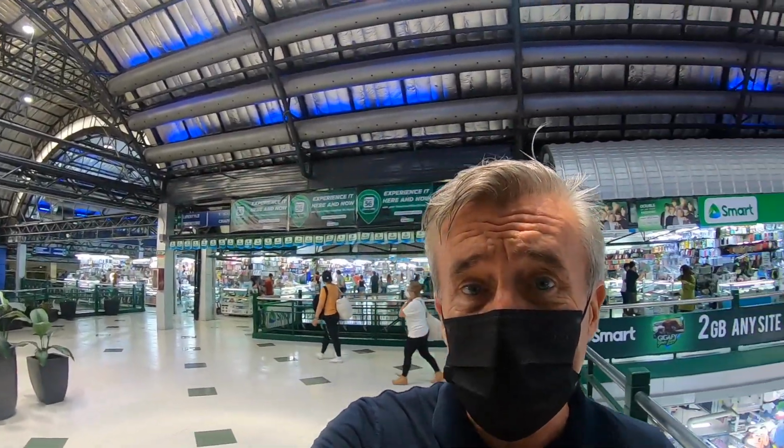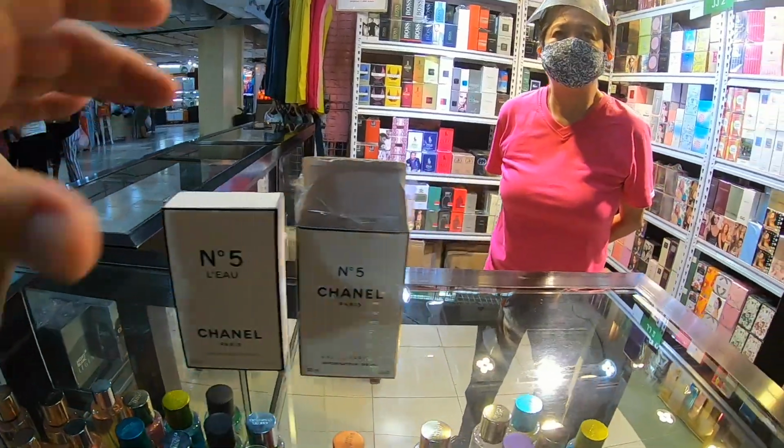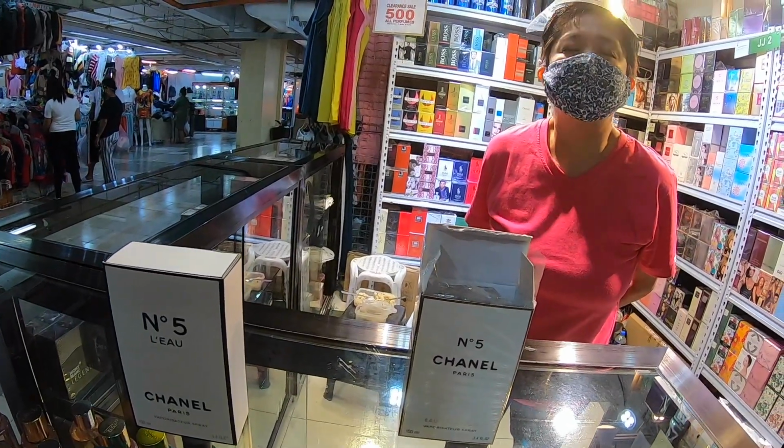So the configuration of the market, the fake market, is electronics upstairs and t-shirts and watches downstairs. And this place is absolutely huge. And how much is this? It's only 500 each. 500 pesos, yeah. For all. Perfumes.